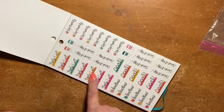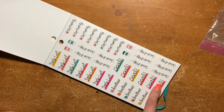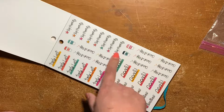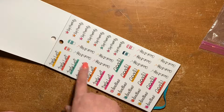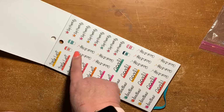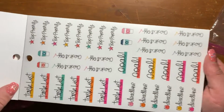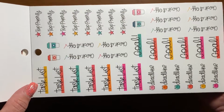So this says task, list, deadlines, goals. Check it off. Coffee mugs, top priority. Some more check it off and some more coffee mugs. And they're all pretty colorful. Even the little check marks are colorful. So super cute functional stickers.